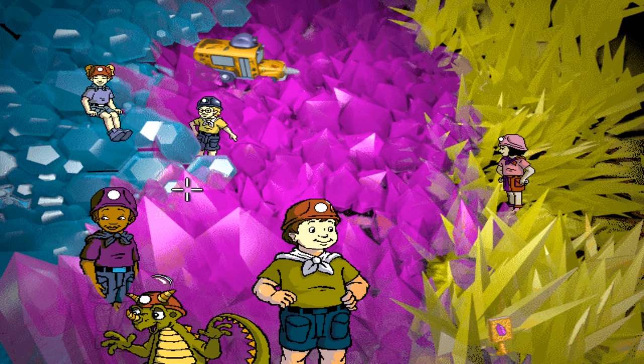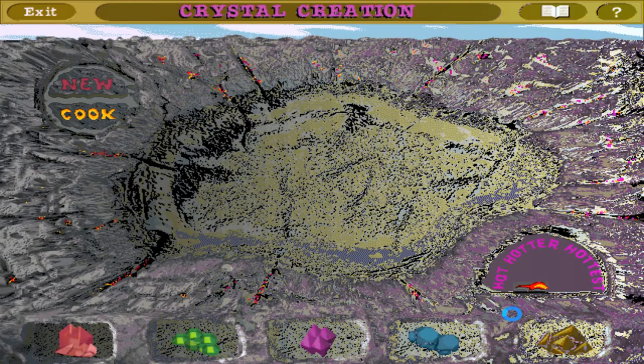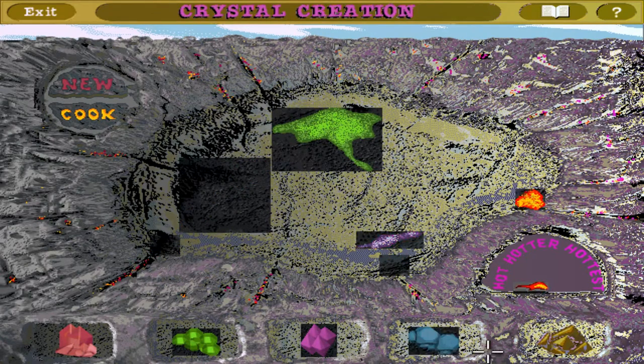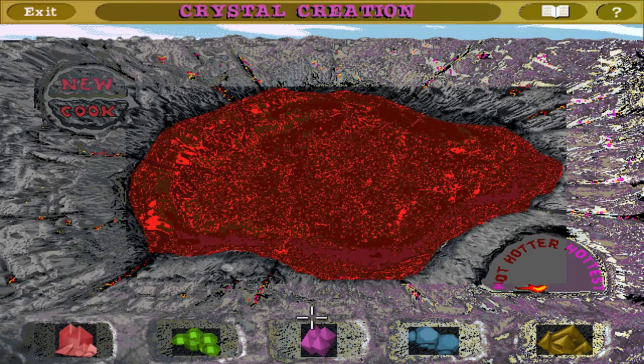I don't see any more rocks in the vicinity, so why don't we play this mini-game, eh? It's geode time! Click on a crystal to deposit water full of minerals into the hole. Then start the growing experiment! Let's cook this combination of minerals and geodes. Let's see where it gets us.